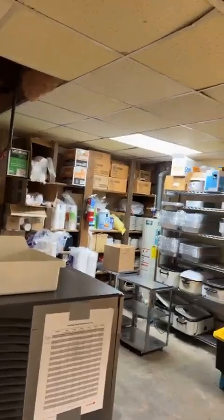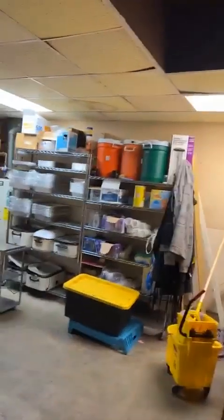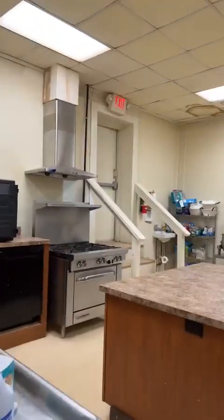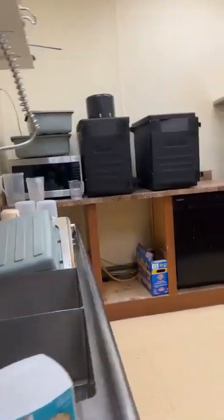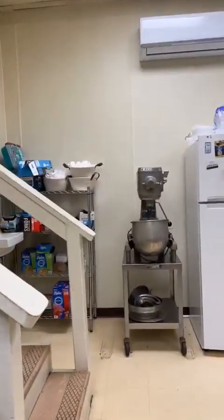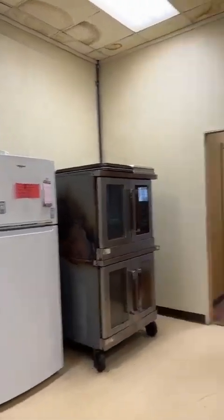But we're set up pretty good. We've got an ice machine here. We've got all kinds of supplies back here. In here we went from a single convection oven to a double. Wow. That's where all the magic happens. Yes. One of the mixers used to be a refrigerator that went out after 1 year.